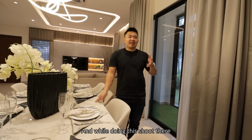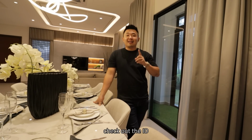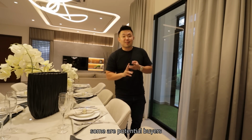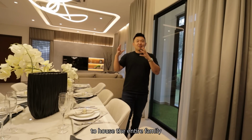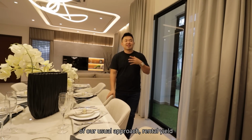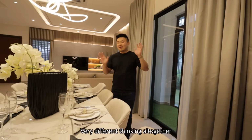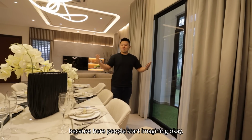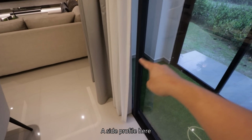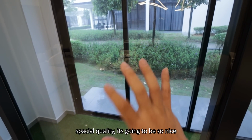And while doing this shoot, there have been like 3 to 4 couples coming in to check out the unit, check out the ID. Some are existing residents from Cora, earlier phases of the development. Some are potential buyers looking at a proper home to house the entire family. And these are the points that they look at instead of our usual approach: rental yield, who's renting, what's the upside of capital appreciation, this kind of thing. Very different thinking altogether. Because here people start imagining, okay, if I were to dine here, my kid will sit here, or should we put a round table here, a side profile here that allows us to go out on a semi-open spatial quality. It's going to be so nice.